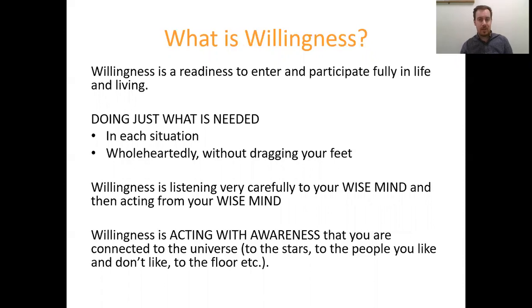But before we talk about those, we have to know what willingness is. And you'll see on the handout on the DBT sheet that willingness is a readiness to enter and participate fully in life and living. So it's really being there.